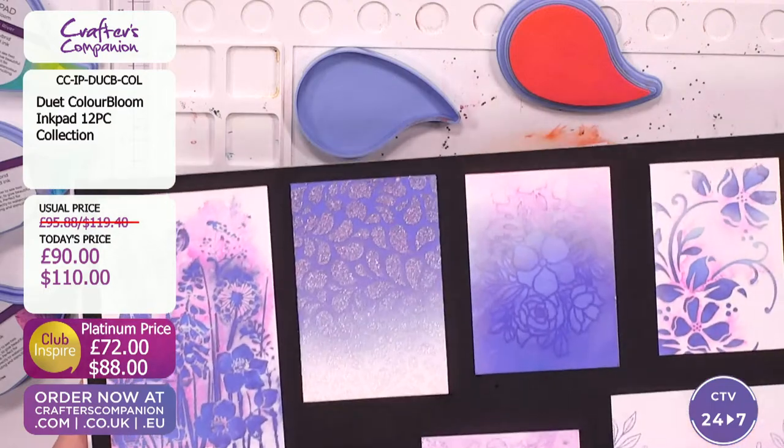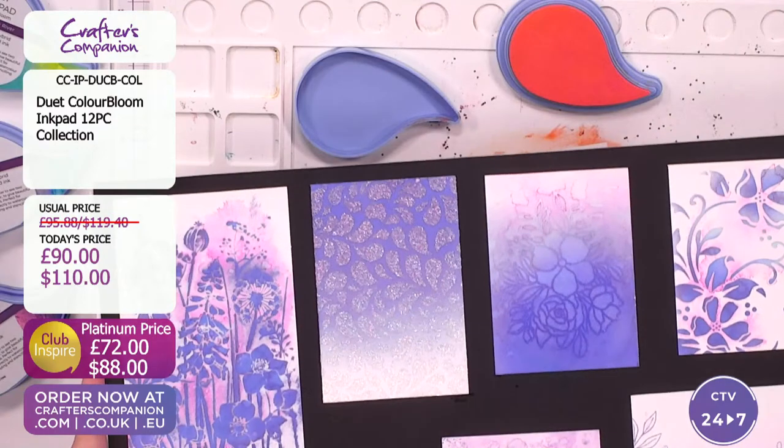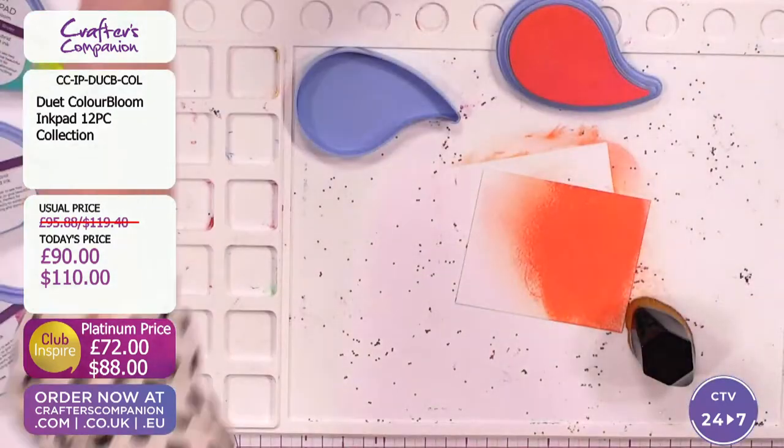There you go. It'd look pretty cool as well. Oh, my goodness me. That would look amazing. You see, it looks fantastic. Yes. I'm going to ink it. I've got some heat embossing powder here. I'm going to try and do that for you at some point in the next 2 hours.